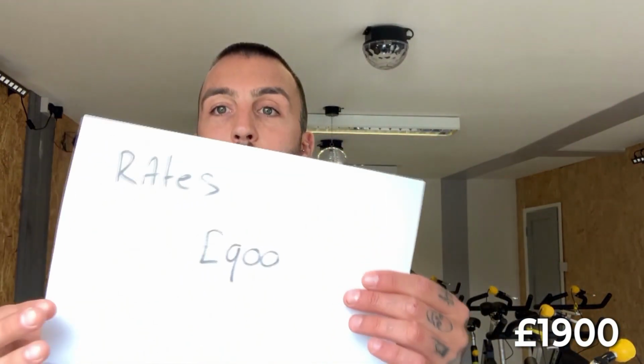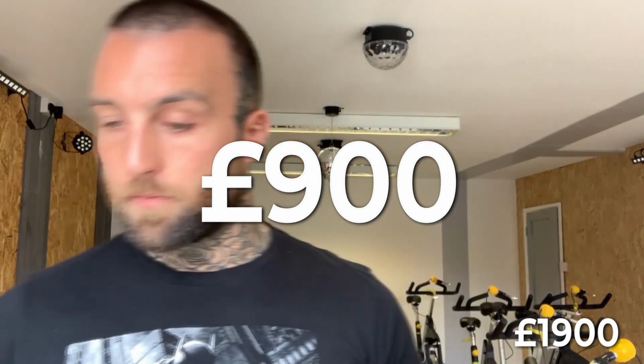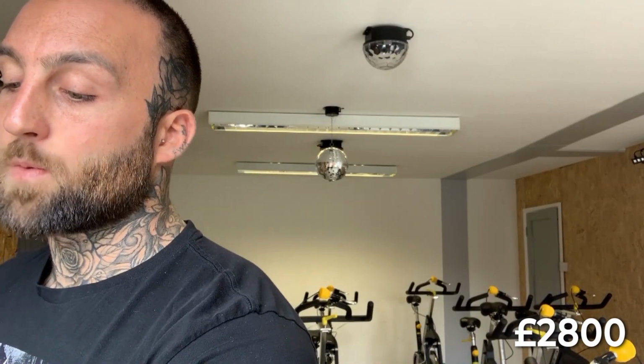Next one, rates. We pay £900 a month in rates. That is what we pay to the council for absolutely nothing. It's the biggest waste of money in the whole entire world, but we have to pay it. Most of our gyms are on private land and private areas have private roads. Our bins don't get collected, our car park doesn't get cleaned, our windows don't get cleaned, nothing. So we pay £900 a month for nothing, but you have to pay it, so deal with it.